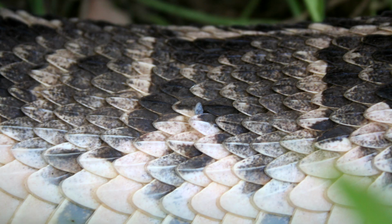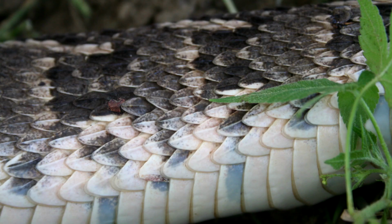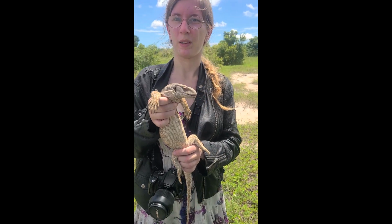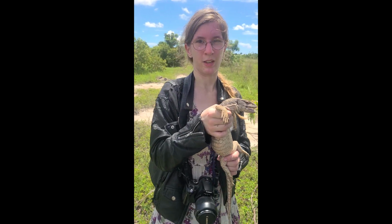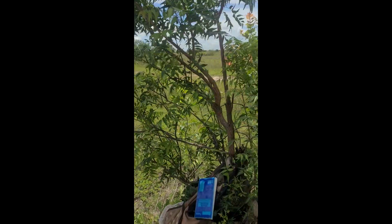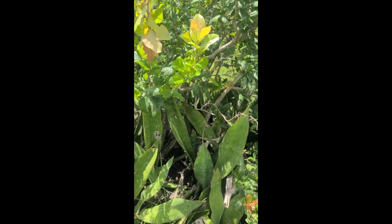The puff adder also had some ticks. Today, a small gravid female. She's carrying eggs. Beautiful. This is where it was found.